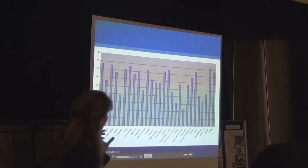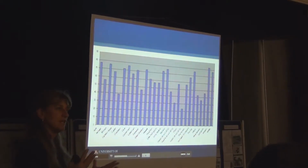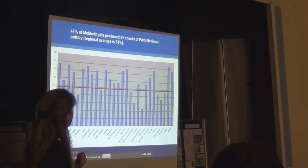And then, interestingly, when we go into the post-medieval period, I made the point that generally we get lots more pottery turning up from the post-medieval period. You can see how much higher the graphs are, sort of up to the 60s, 70s, 80s.